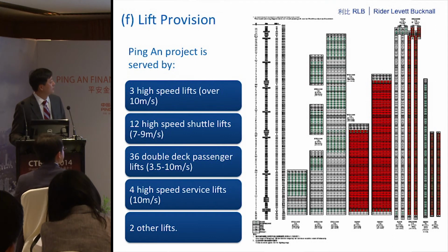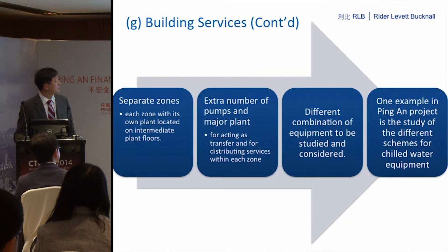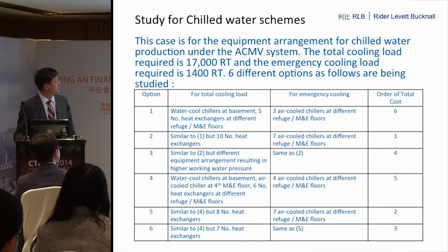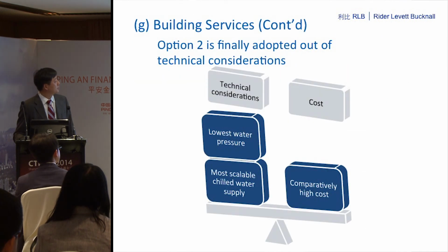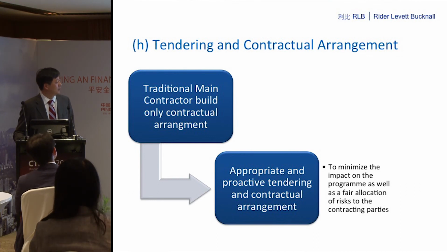So we have these lifts. They're cost sensitive. I think they are more than 100% to 150% more expensive in terms of cost per square meter than a normal building below 200 meters tall. On services, I think I'll skip this because time is running out. We've done different exercises to choose the appropriate M&E systems. And for tendering, we have used the traditional main contractor build-only contract arrangement, which has taken into consideration a lot of limitations in mainland China.